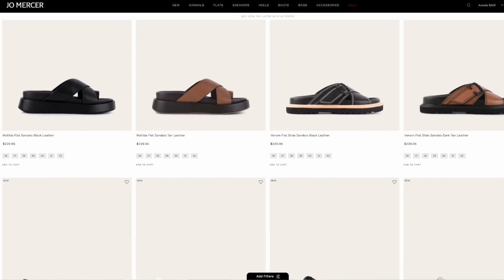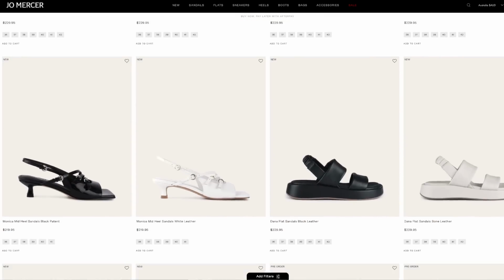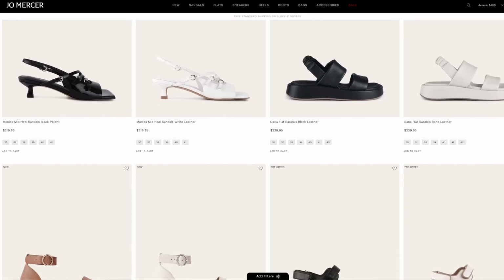The second pair of shoes is a pair of sandals. These ones are from Bellini and they're not actually leather. If I could only choose one pair, I would probably go for Joe Mercer or something because they're really good quality, and I do have a pair of Joe Mercer sandals that I love and have had for years. But I've selected these ones because these are relatively new to my wardrobe and I've been wearing them a lot.